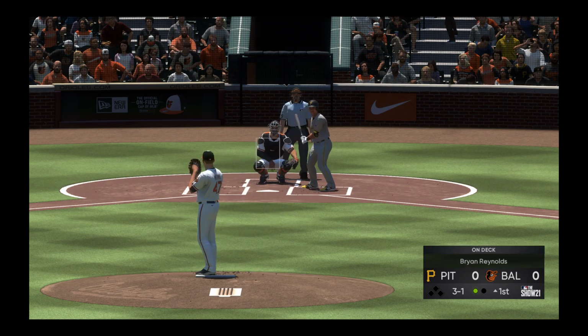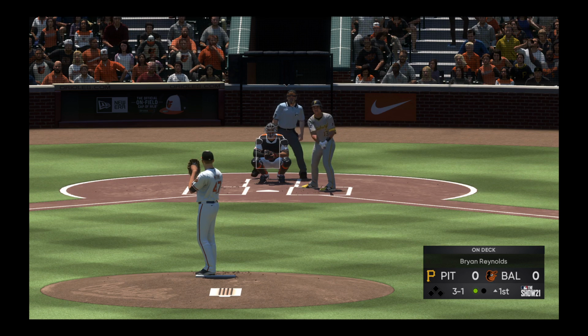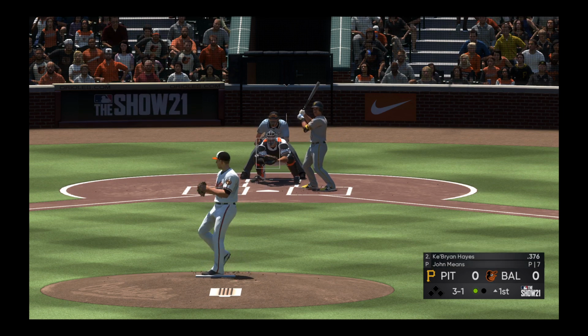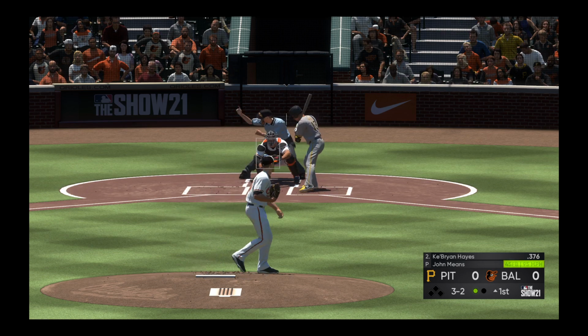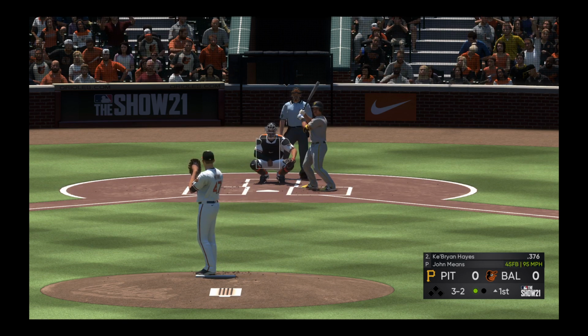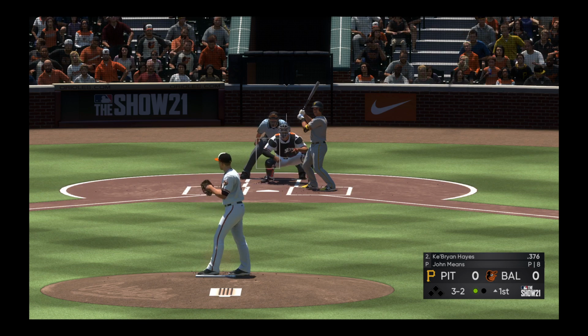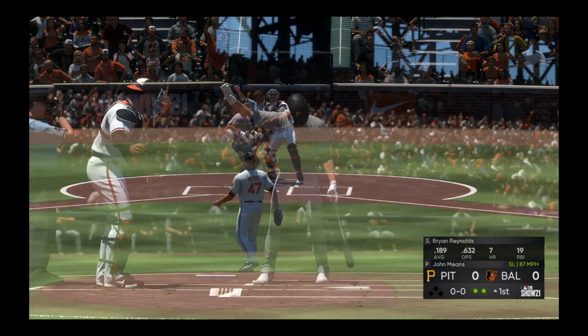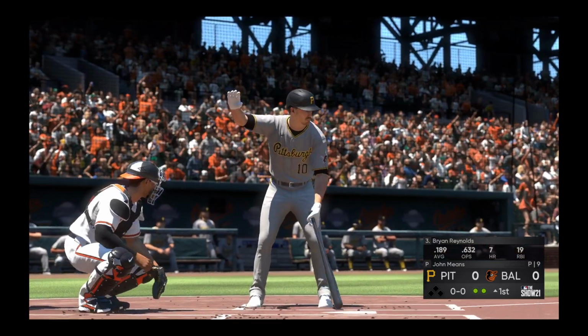He's fallen behind now, 3-1. Good job to work the count and put himself back in the driver's seat. Started off with 1 strike, and now he's got the count in his favor, 3-1. 3-2. You got a full count. And a swing and a miss as they got him with the slider there, 2 away.